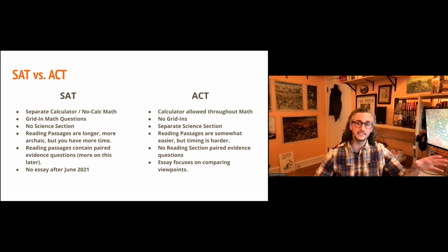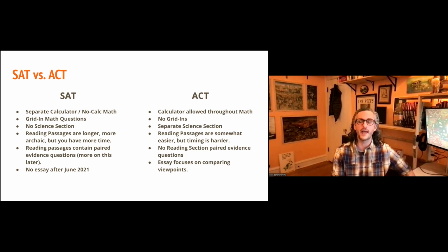In the SAT, the reading passages are longer. You are more likely to encounter old-fashioned 19th century, 18th century language. You also have more time, though. ACT, the language is a little bit more straightforward, but you better be quick because the timing is tight.